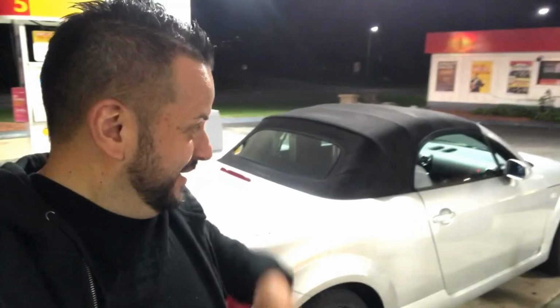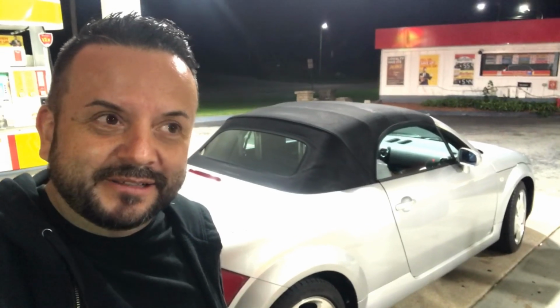Here we are filling up with gas for the long 380-mile trip back home from South Carolina to Virginia. It's gonna be a long night. I show up tomorrow morning around 6:30, but I get to know this car tonight, and tomorrow go through it all.